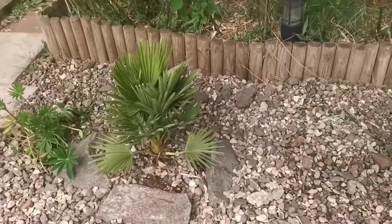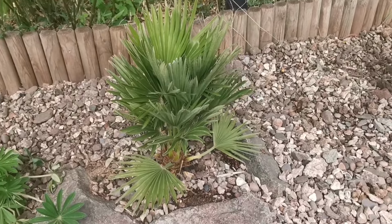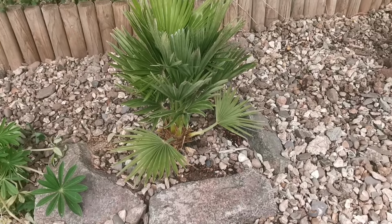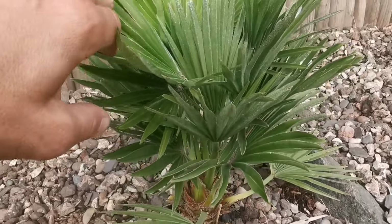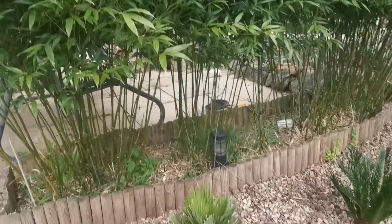Next to that, guys, we've got the Chamaerops Volcano. Now again, this was a great deal from B&M. They have these in at just £17.50 at the minute for the smaller plants. I think it's a great deal for such a nice stiff variety as well. And again, underneath the bamboos here, guys, just to give it that little bit of overhead protection.